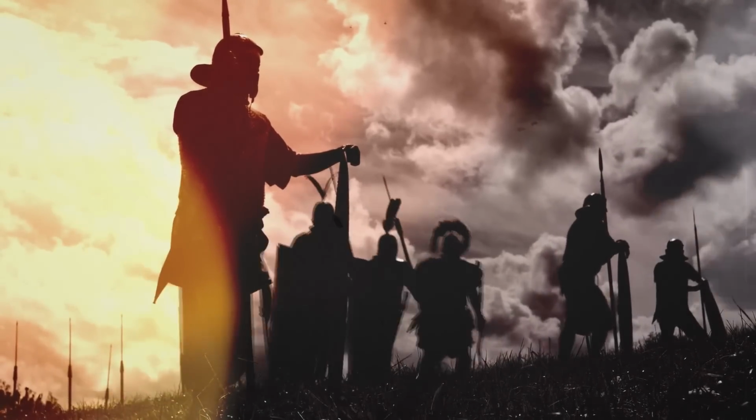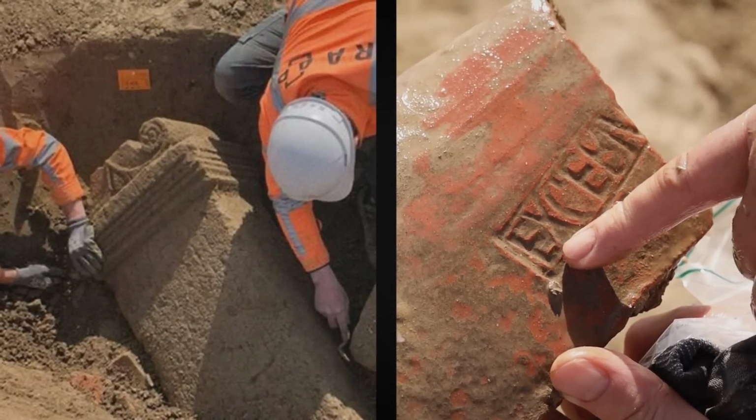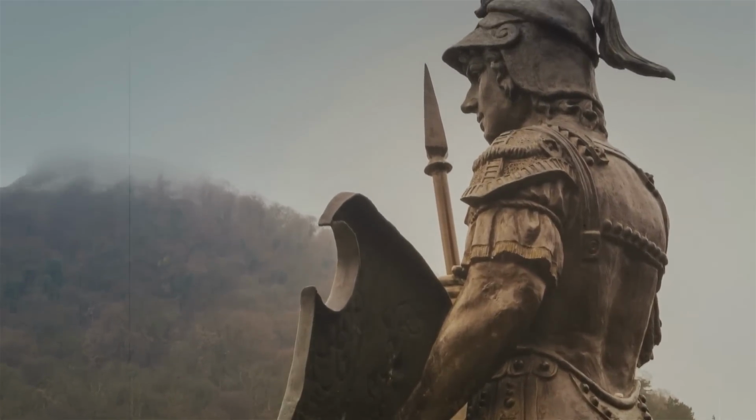Among the finds were also painted fragments of plaster and tiles with inscriptions. Based on the types of inscriptions on the tiles, archaeologists believe that the temple complex was used by soldiers, since it was the military who made the tiles.